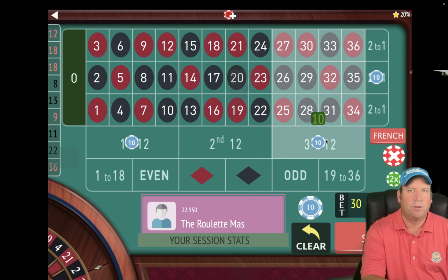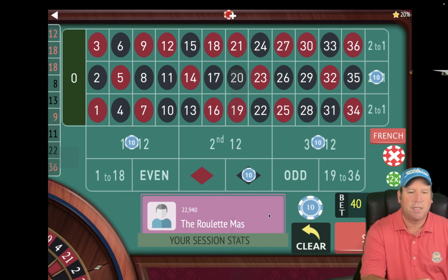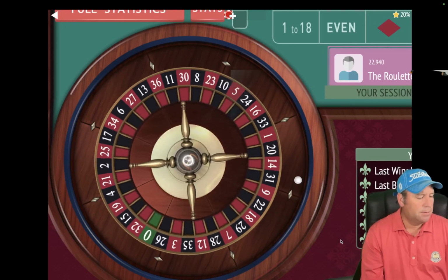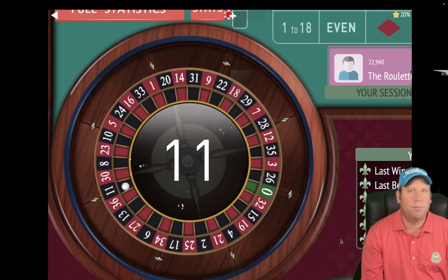So when that happens, we switch to second column for 10, and then we put 10 on first, 10 on third. We always stick with those, but now we'll be on black because black goes with second column, red goes with third column, and let's go ahead and spin. Here we go. And we're 42 seconds in out of 15 minutes. Here we go. That's 11 black.